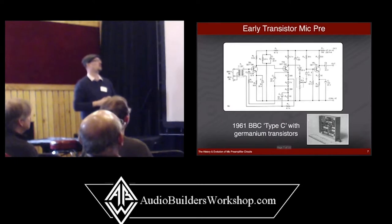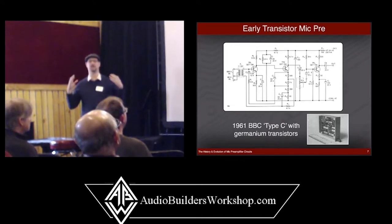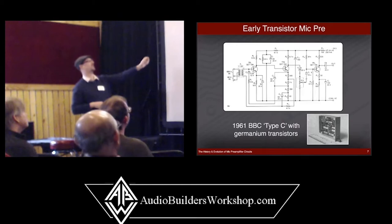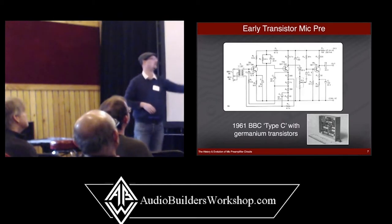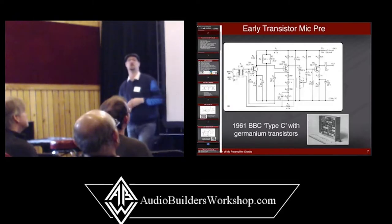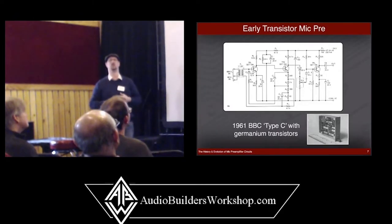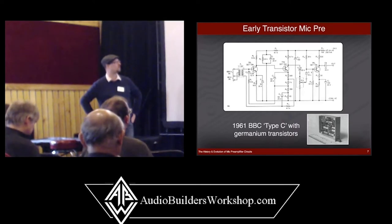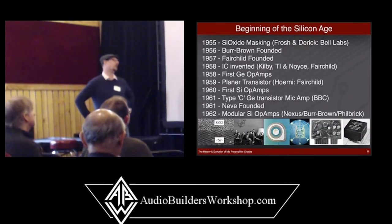Next slide. Then when they started using transistors, they had to use the same principles. So in this, you see a transformer-coupled input. You see the same thing, common emitter amplifiers, sorry, with different gains, and then you have a potentiometer to reduce the volume level. So there's only fixed gain, and you're not increasing the volume. There's no feedback that controls the gain of the circuit. This is a 1961 germanium transistor amplifier.